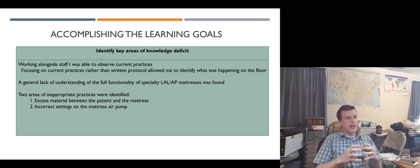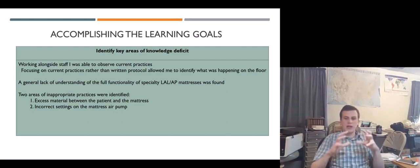I found a general lack of understanding on the full functionality of the specialty mattresses that are used, and they're used primarily to prevent skin breakdown, and a big part of that being pressure injury prevention. The mattresses are the low air loss alternating pressure mattresses.